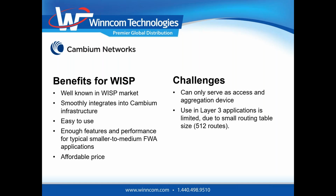And to the cons, it can only be used as an aggregation and access layer switch. Of course, no BNG or border functions are supported. Routing table size is relatively small, only 512 routes, which can cause some limitations if used in layer 10 networks.